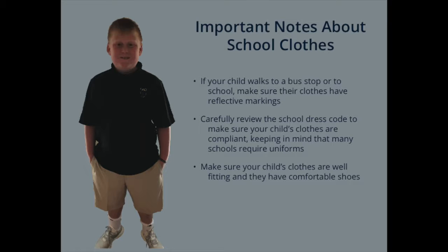The first tip is if your child has to walk to a bus stop or to the school, make sure their clothes have reflective markings on them. Especially in the early morning hours, it can be difficult to see kids, and so we need to make sure that we're able to spot them on the side of the road.